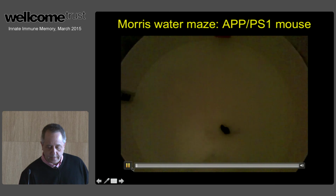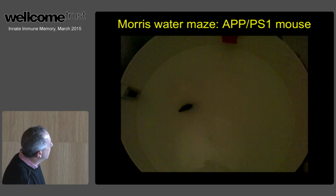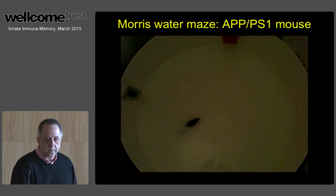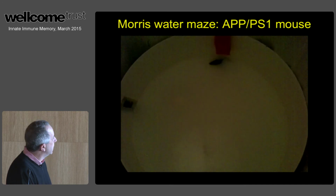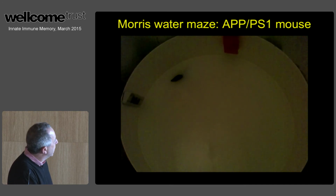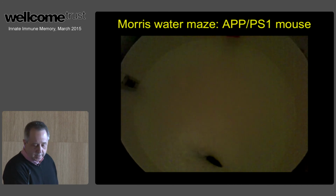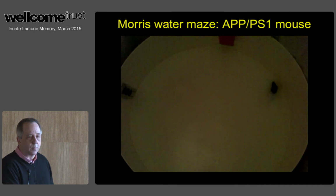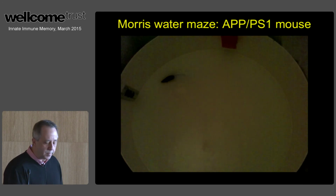So this would be the mouse. Can you see this? Here's the mouse here. And there are three visual markers around the end. And this mouse has been trained for 4 days. So he's almost at the point where he knows where the platform is. And here he is swimming to the platform. And when he gets there, well, I guess he missed it that time. And when he gets to the platform, he will stop. And what you do is you do this 4 times a day for 8 days. So there's a lot of opportunity for the mice to learn where the platform is.